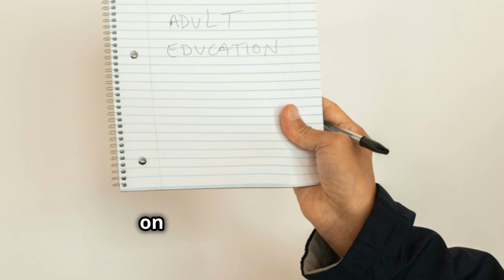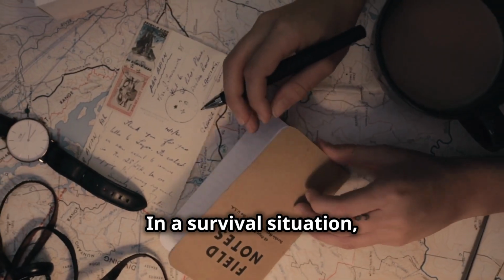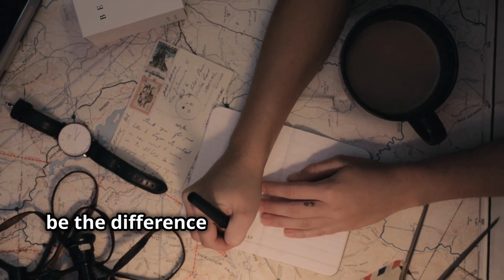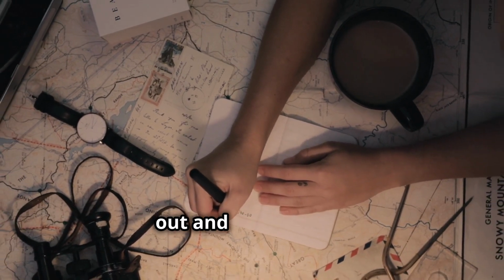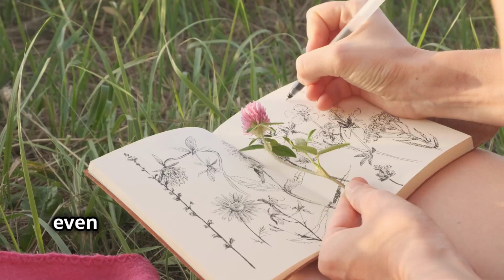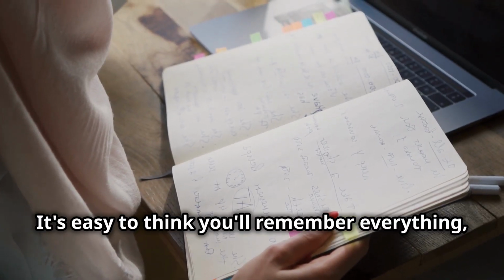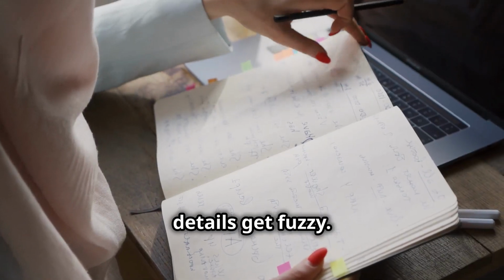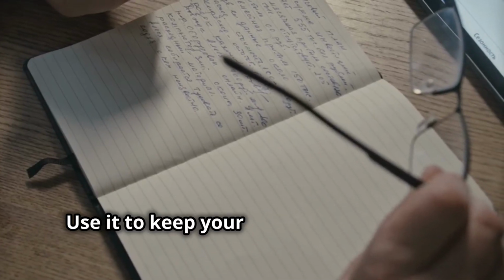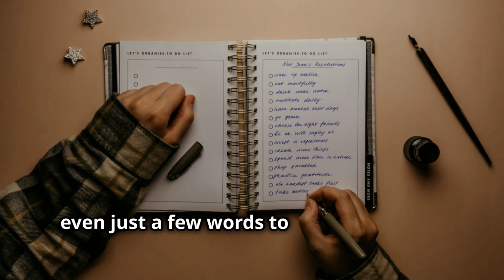You might be surprised to see this one on the list, but listen up. A simple notebook and pen. In a survival situation, knowledge is power, and the ability to record information can be the difference between finding your way out and staying lost. Use your notebook to jot down landmarks, weather patterns, even those edible plants you've identified. It's easy to think you'll remember everything, but under pressure, details get fuzzy. Plus, a notebook can be a source of comfort. Use it to keep your spirits up by writing down your thoughts, plans, even just a few words to remind yourself of home.